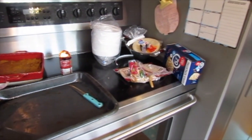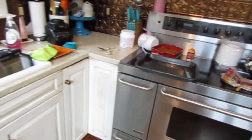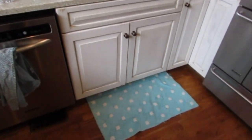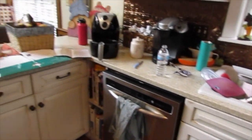Yeah, quite the mess. So I'm going to take you guys along with me and we are going to get this cleaned up. I'm going to change out my rugs too because these things are really dirty. Let's get started.